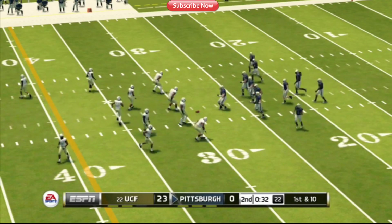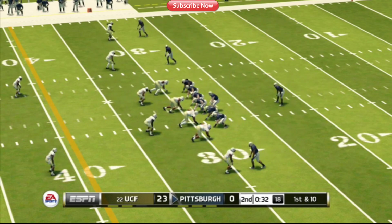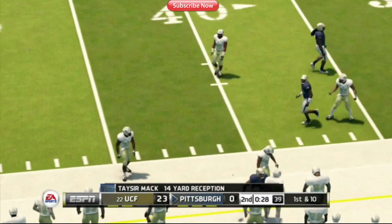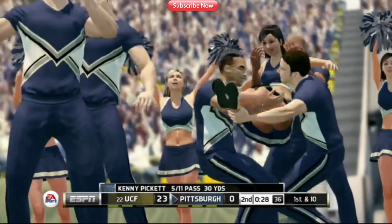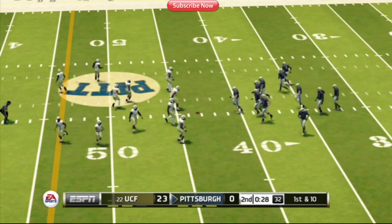We've got a lot of football left, but I got to say, this one is teetering on the brink of a blowout. Pulls it in, first down, and he's knocked out of bounds. That makes it first and 10. First and 10, ball on the 43.